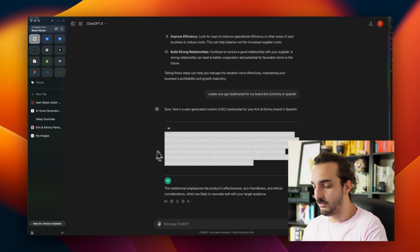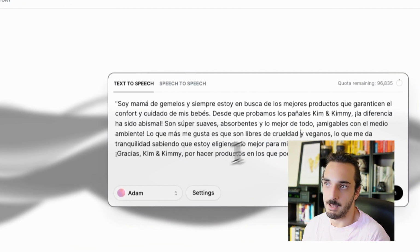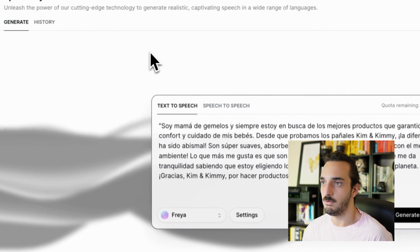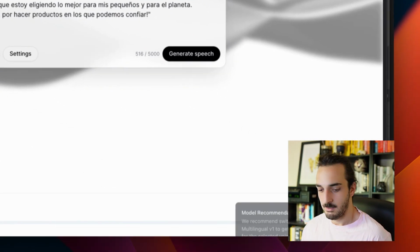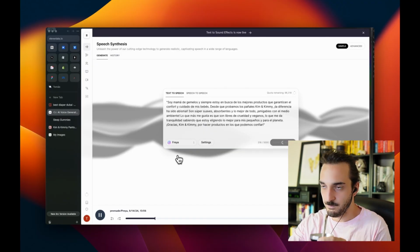So from here you can copy and paste into 11 Labs. This is saying I'm a mother of twins, so you need to go with a woman's voice. You generate speech. Y siempre estoy en busca de los mejores productos. And that's amazing. Now what you can do is basically use CapCut, which is a free video editor, stitch a couple of images and a couple of videos from your brand, and just use this as the audio. Add background music to it, and there you go. You have an entire ad created from scratch.